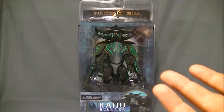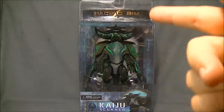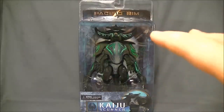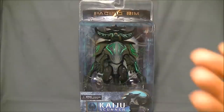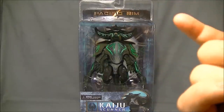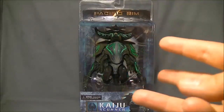Today we'll be going over the NECA Pacific Rim Kaiju Scunner. This is the kaiju that you've seen towards the end of the film Pacific Rim, which consisted of him, Raiju and Slattern fighting Eureka Striker and Gypsy Danger underneath the water. And this was also the kaiju that got stabbed in the head by Gypsy Danger, got boiled by an underwater volcanic geyser, and nuked by Eureka Striker with Slattern.